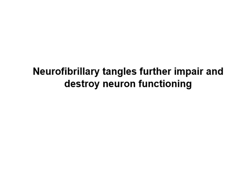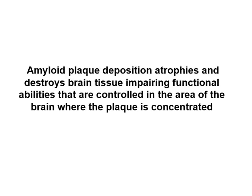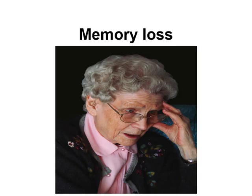Neurofibrillary tangles further impair and destroy neuron functioning. Amyloid plaque deposition atrophies and destroys brain tissue, impairing functional abilities that are controlled in the area of the brain where the plaque is concentrated. Memory loss.